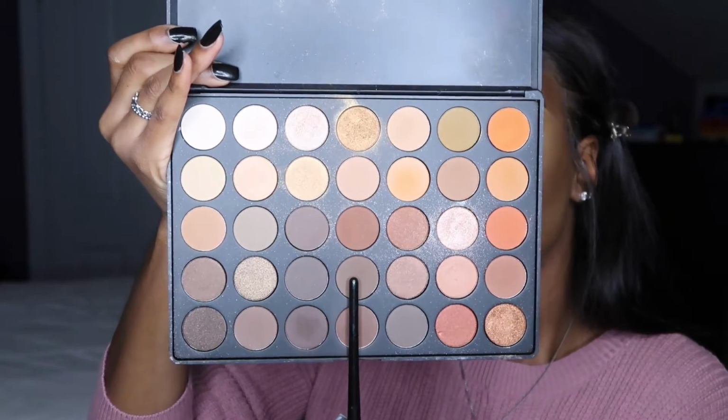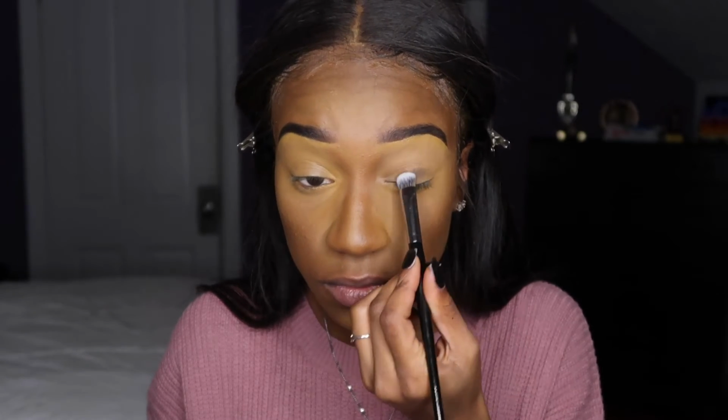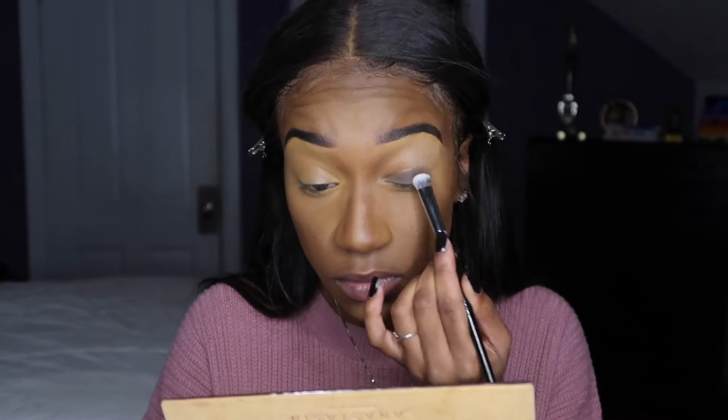So unfortunately, there are no shade names, so I'm just showing you what shade I'm using. So I'm taking that one and I'm putting it on my lid all over, which is just like a cool brown smoky shade.